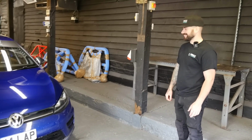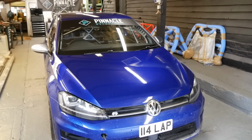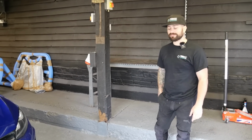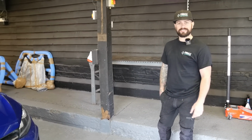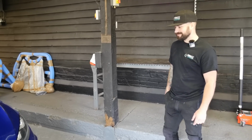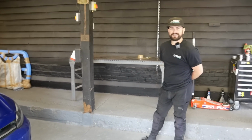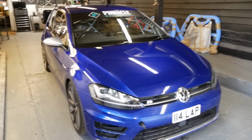Okay, one last time, back with Jamie. This is it, the car's going. In fact, this is the last car ever to be in here as well, isn't it? Yeah, moving workshop now, this is the last car to be built in here. Yeah, moving on to bigger and better things, which is all very exciting. But yeah, mate, thank you again for what you've done to it. It's no problem. It looks absolutely insane.